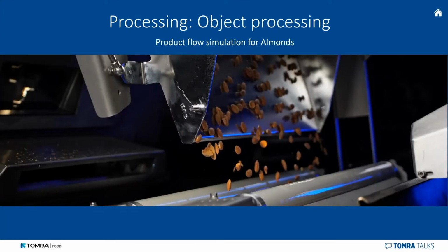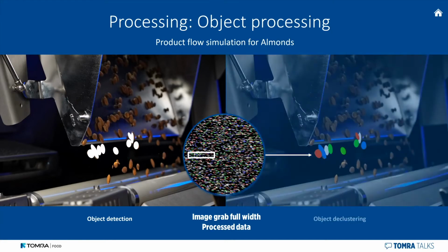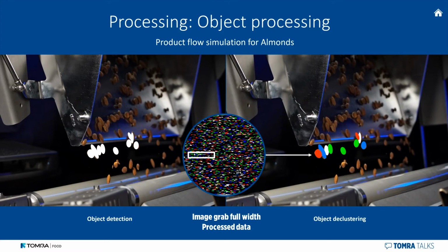This simulation represents 43,000 pounds of almonds per hour. As you can see, all these small white dots are hard to distinguish from each other. But when we apply the object declustering, you can see the immediate separation between these objects. This is how the machine sees it. Then with the colors, this is how the machine will decluster the individual almonds with up to 90% plus effectiveness. Keep in mind, we're really pushing the limits here at 43,000 pounds an hour, and we would expect the performance to improve even further with slightly less throughput.